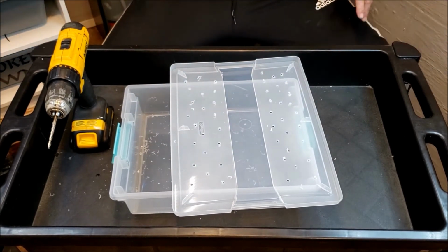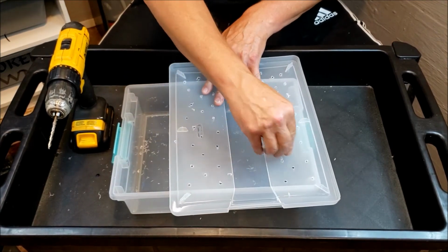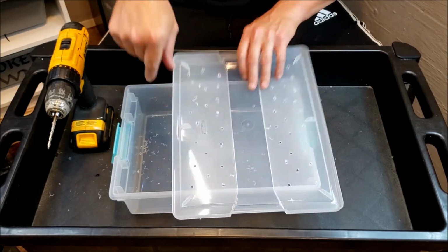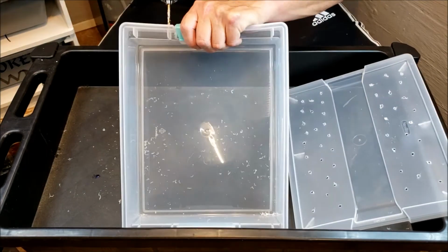I just don't want to do that in this room right now because it's where I'm filming, and it'll stink in here. So I'll just clean these up later. It's no big deal. But I'm going to put some around here right now, so we'll get back to the time lapse.